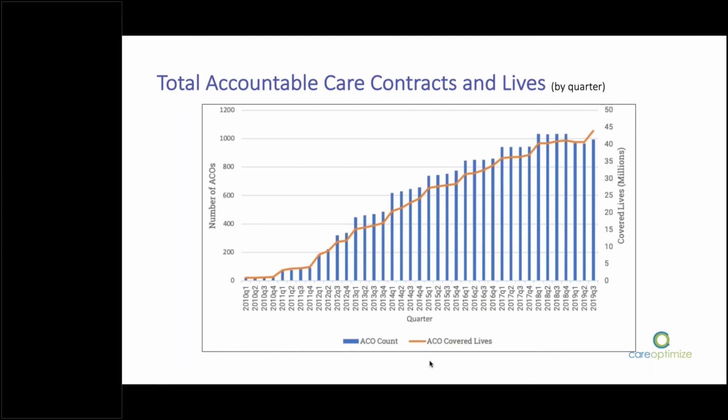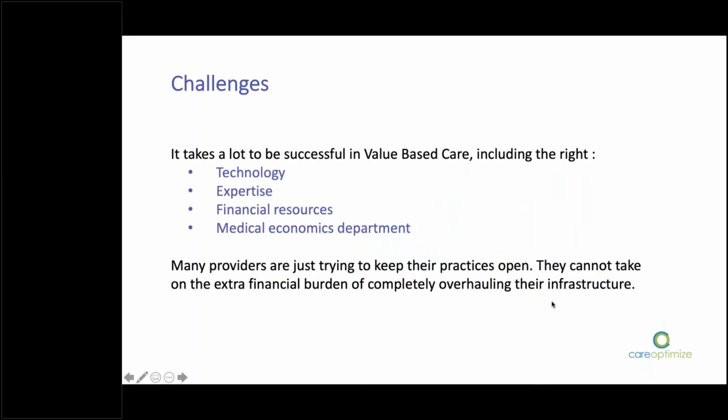The ACO arrangements, which will be more focused on Medicare Part B patients, are also growing at a consistent rate. As we see more ACOs popping up, we are seeing more ACO lives covered, which is highlighted by the orange line through the graph. So participating in any of these different risk-based models is kind of tough. It's a new way of practicing medicine, and most people from the traditional fee-for-service world aren't really prepared for it.